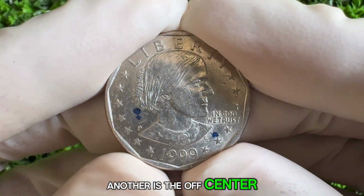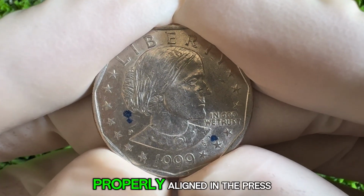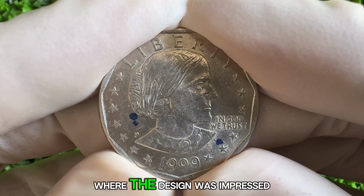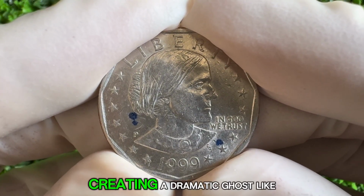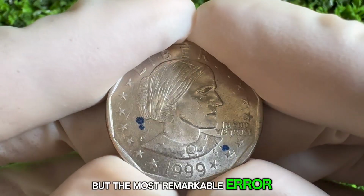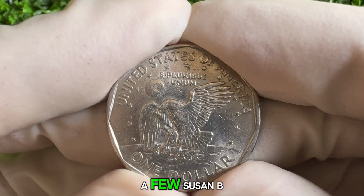Another is the off-center strike, where part of the design is missing because the blank was not properly aligned in the press. There are also double-struck coins, where the design was impressed twice, creating a dramatic ghost-like effect. But the most remarkable error is something that almost seems like science fiction. A few Susan B.